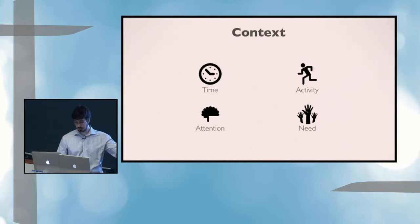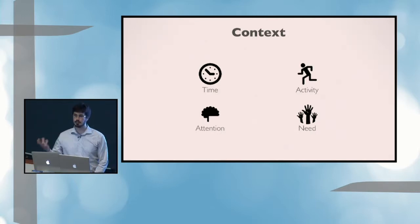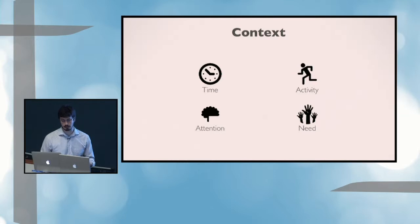The other thing is context. This is about when, why, and how people might be using a mobile application. For instance, when driving, I'm not going to be able to pay full attention to my phone. My attention is going to be very limited, but I might need to use it to get directions. When I'm on a bus, however, I might have 15 minutes to kill, where I can be totally focused on whatever activity I choose to do at that time. When I'm hungry, I need to find a place to eat. And when I'm exercising, I might want to use my phone to keep track of what I've done so far.